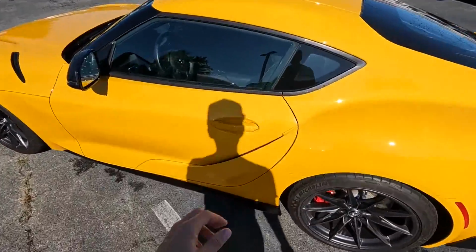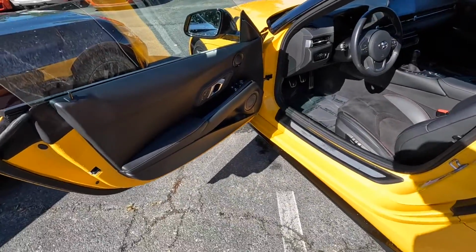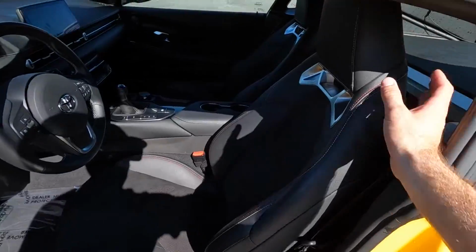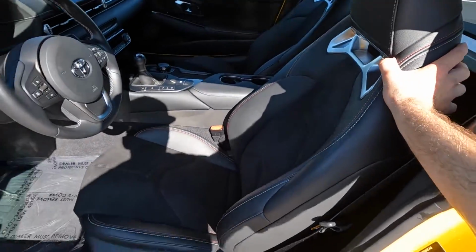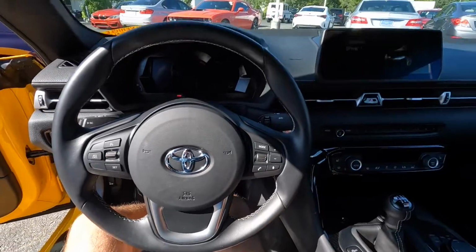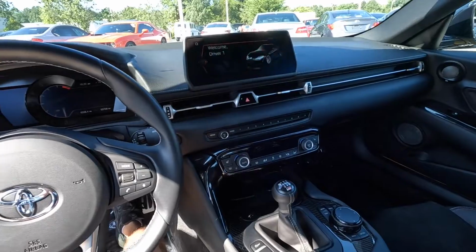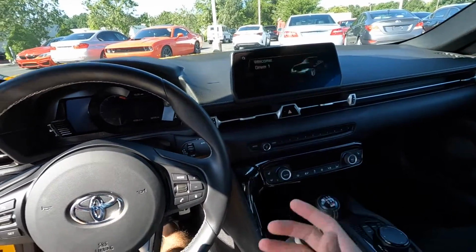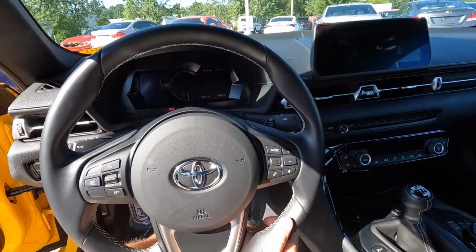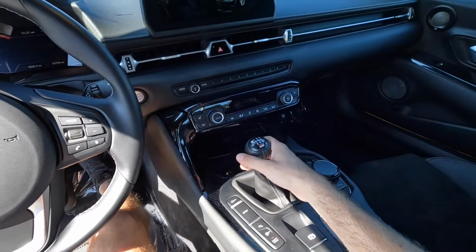But we're on the driver's side now for the Supra. Let's take a look at this interior. And you have some nice materials, very nice two-tone for the seat options, memory seating controls too. And on the interior, you are going to see a BMW. Toyota partnered with BMW, so a lot of this is BMW technology. We have the steering wheel, all of the controls on it. This model is the 6-speed manual.